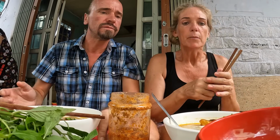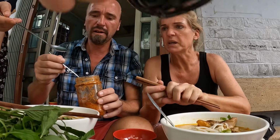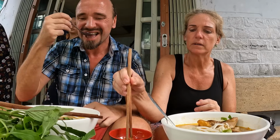I have to try it. Should we mix in this one? Smells good. You take it, mix. Oh, that much. We try, we try. That's too much. You think? I don't know. Mm. Oh. No, not too much. This was good. Spicy though. Yeah, not that spicy. Some citrus. Is it lime in it? Yeah, it must be lime.